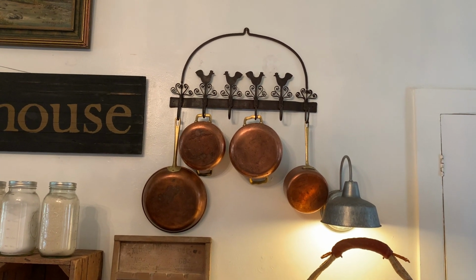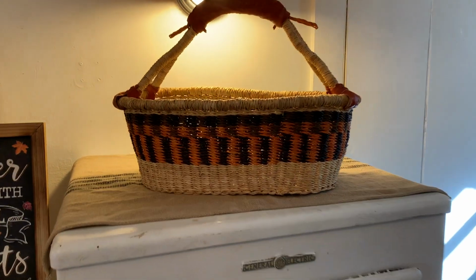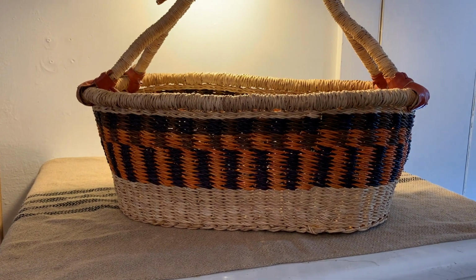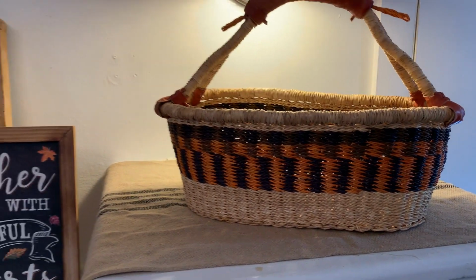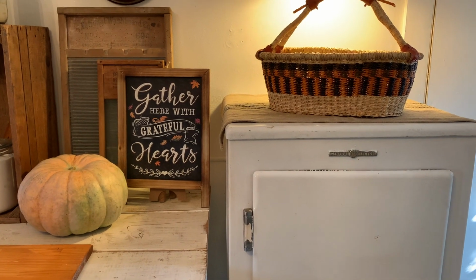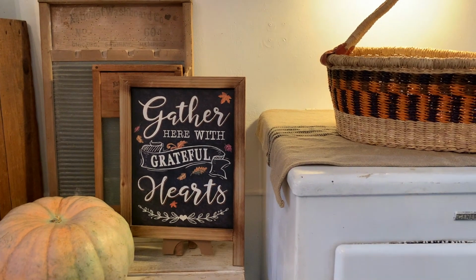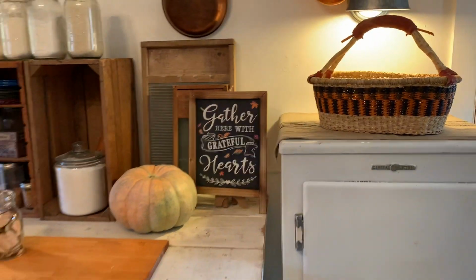So coming over here, speaking of copper, I've got this little rooster hook shelf thing and I have some copper pots off of that and this darling little basket that I picked up at an orchard the other day. They had a name for these baskets. I don't know where they get them. They're not that expensive and they're just really cute. And the colors in that basket echo the Gather Here with Grateful Hearts sign that I picked up a couple years ago at Michael's. So I love that with the pumpkin. Isn't that just the nicest scene?